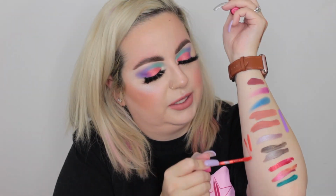I love orange so much. So I had to buy the liquid lip. So I went into Morphe and I bought it. This is totally my vibe. Totally gonna be rocking this for summer. Oh my gosh, I can't wait.